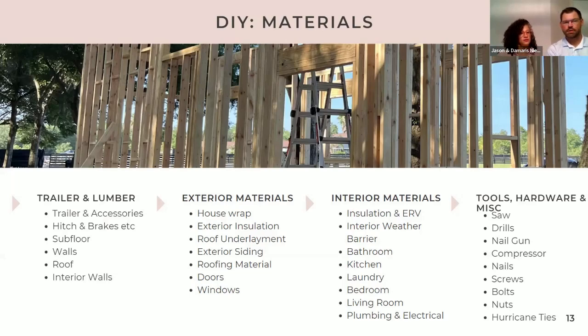And then with exterior materials, we found out that it was going to be more worth it for the long run to go with the higher grade house wrap. The exterior insulation, we did Rockwool in the stud bays of the walls. The roof underlayment also was a better quality.